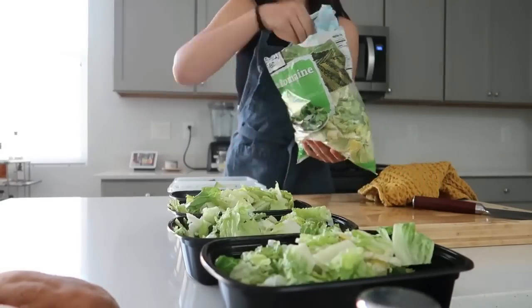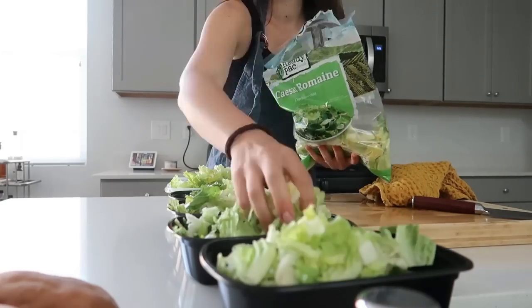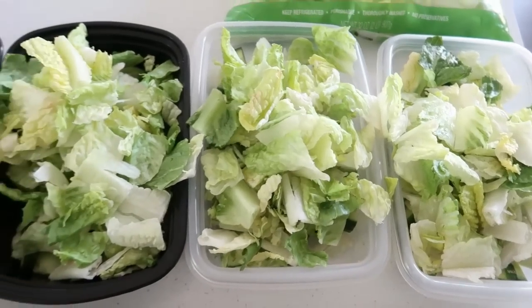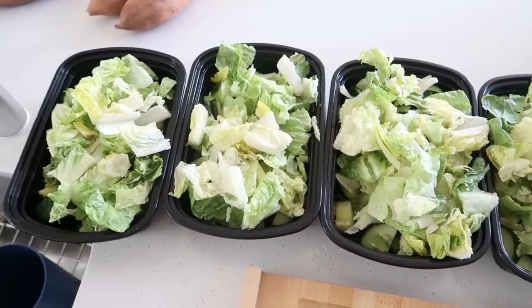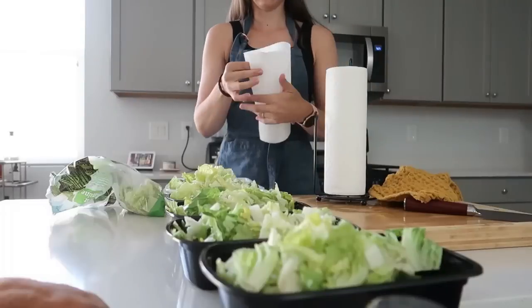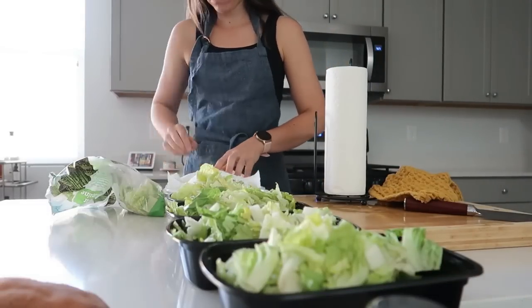So anyways, as you saw, I just cut up some cucumbers and lettuce, and I am going to add a paper towel to each of these containers. And you're probably thinking, why are you prepping these salads? Well, for us, a lot of times we don't eat food like normally. And I say this all the time. I like to meal prep on the weekend when I have time. And sometimes this food only lasts us till Wednesday. But if the salads are on hand, we can take them out and eat them.